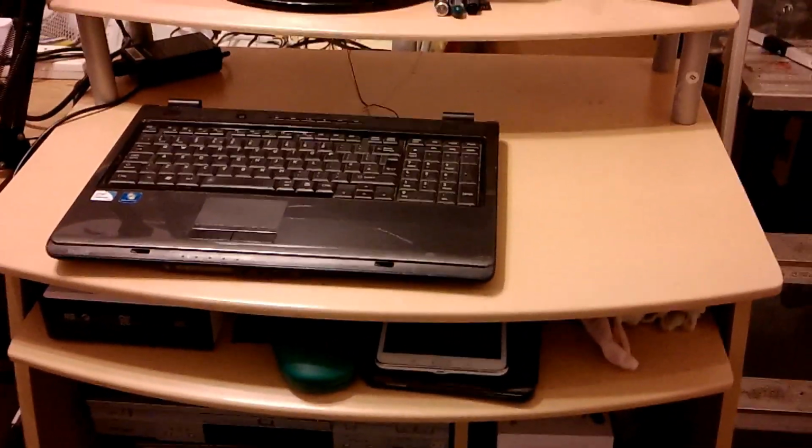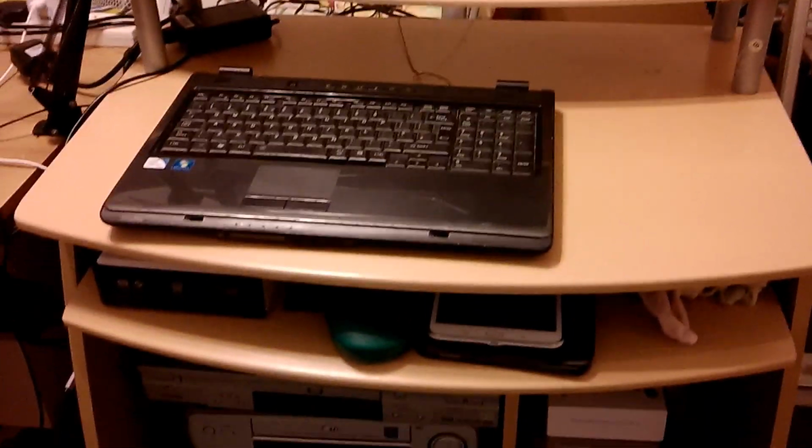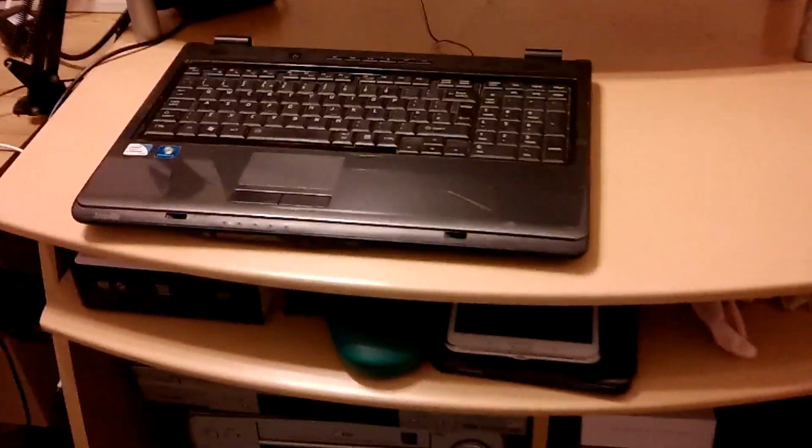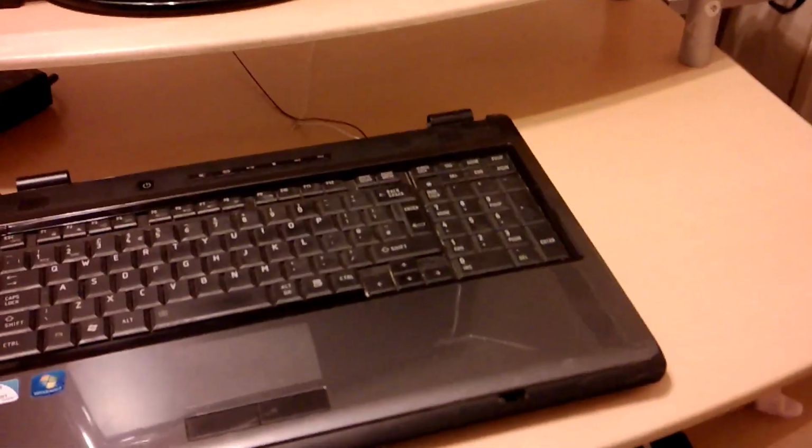Yes, so that's my section 3, which is all the old tech that I've got at the moment. And this sort of stuff I've collected over possibly the last 20 years, to be honest. So don't go thinking I'm rich, because I definitely am not.